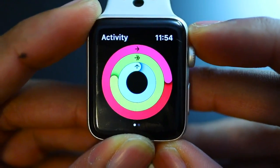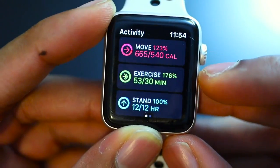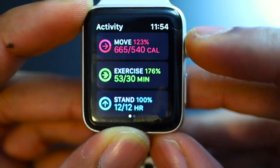How the move ring works is it calculates the amount of calories burned. You can set the amount of calories that you wanna burn per day. It will also automatically see how much you burn and adjust from there. So that's a pretty cool feature. The second is the exercise ring. This doesn't necessarily mean a crazy amount of exercise, it's just anything that will get your heart rate up. If your heart rate's up, the exercise ring will start to fill. Ideally, they want you to have at least 30 minutes of exercise a day.